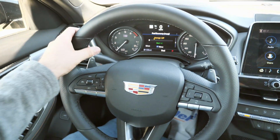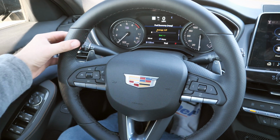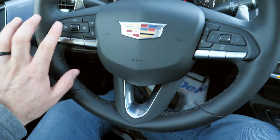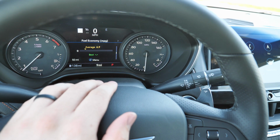Now as we look here, we've got a nice steering wheel. It's rather beefy, which I like. You've got a good sport grip. You've got some nice perforation on each side, large metal paddle shifters. The steering wheel is also heated. You've got easy to use controls as well. The windshield wiper stock does give you rain sensing windshield wipers.